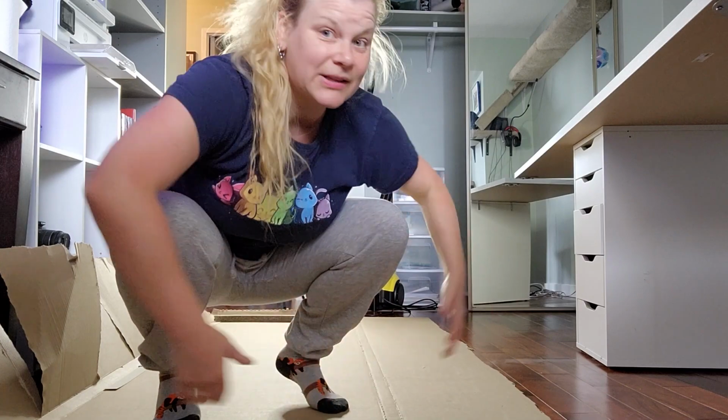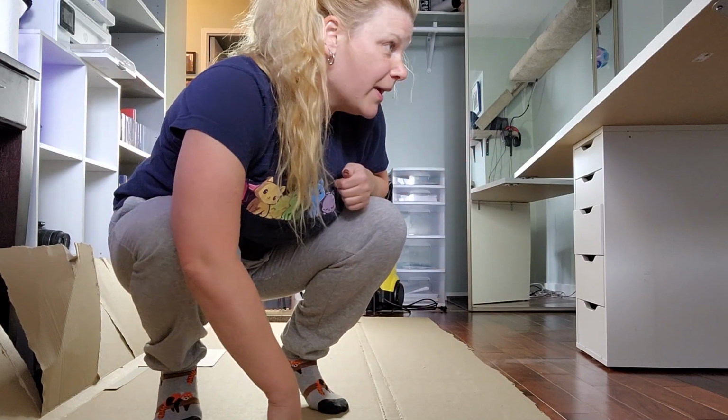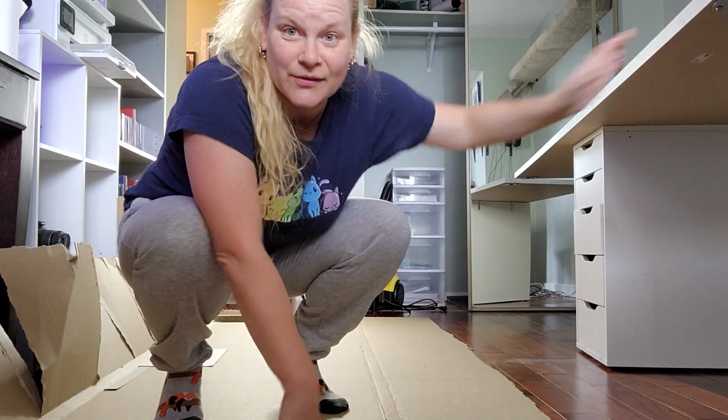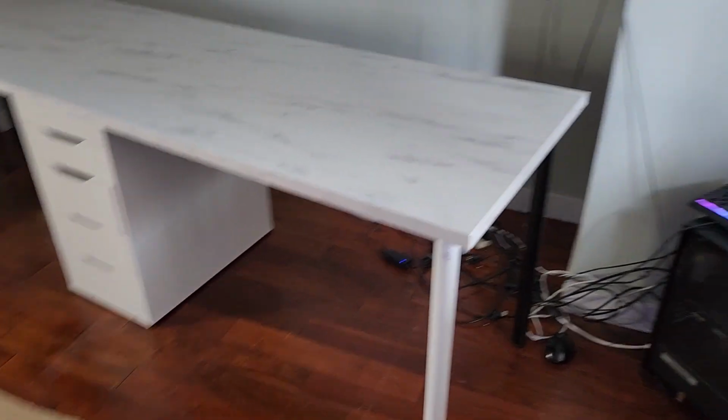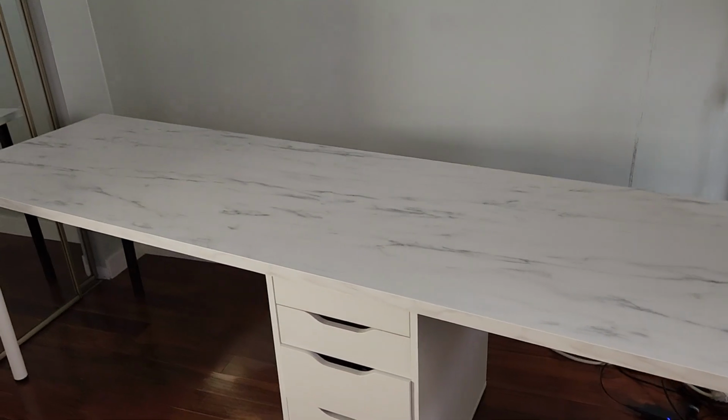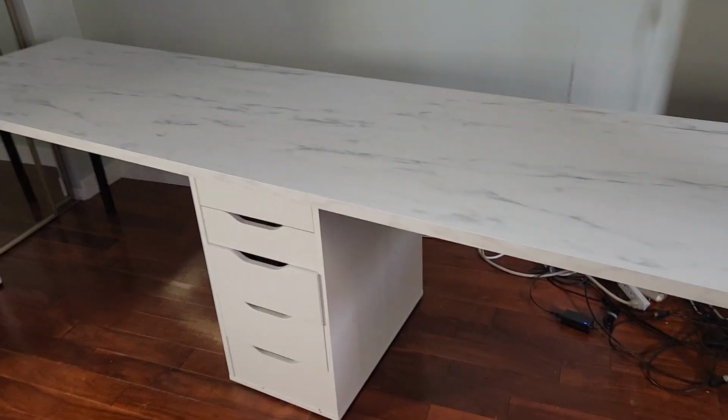Okay, so I put the back legs on first, which gave me a little bit of leverage to hoist the whole thing up. And now I just have to put the front legs on. So I'm pretty happy about that. All right, so it's not in place yet, but this is what I have so far. And it fits the space, well, almost perfectly once I have it in. Oh, I'm so pleased.